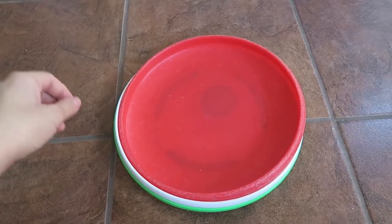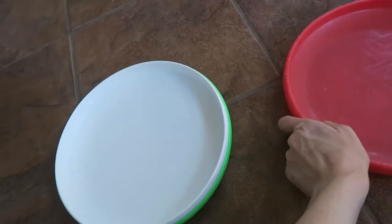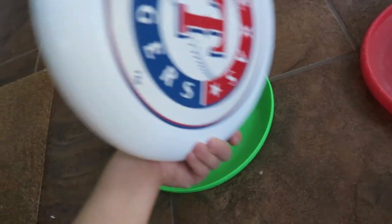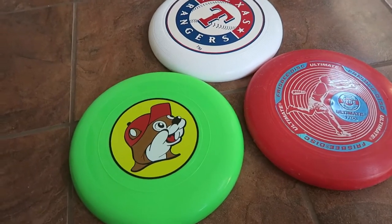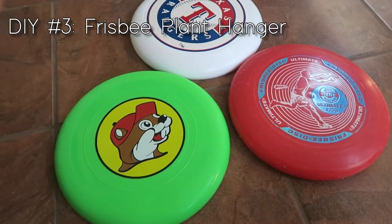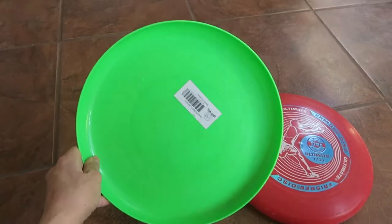After rummaging through the house, I found some frisbees. My husband loves to play frisbee and he's got a lot of them. I'm going to ask him which one he's okay with parting with, and then we're going to make this a little base for our plant. Yeah, we're gonna do a little DIY hack. I'm excited to see how this will turn out.